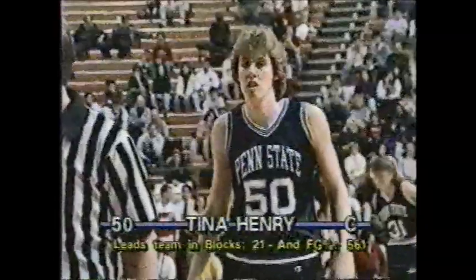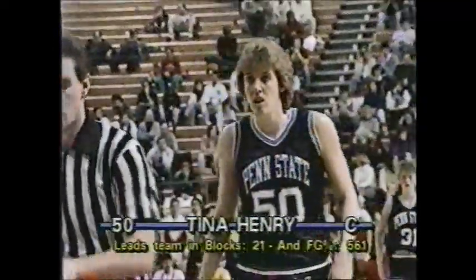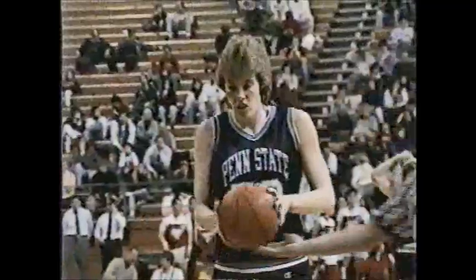Now Rutgers will go with a smaller lineup as Latanya Johnson exits, and Cheryl Kopp comes into the game. Cheryl averaging 11 points per ball game, a junior out of Elizabeth, played at Union Catholic High School. And she, of course, was the starting point guard. A couple of injuries the last couple of seasons have really hurt her. Oh, no question about it.